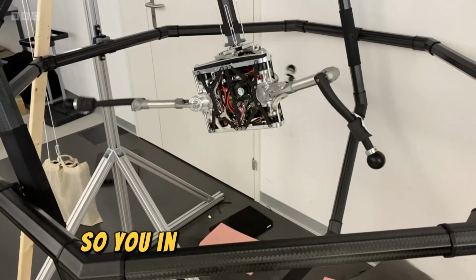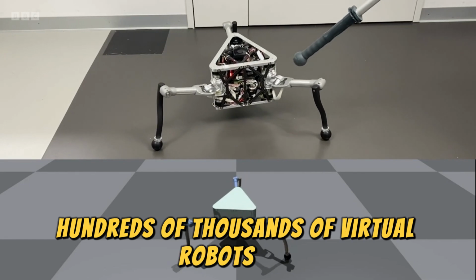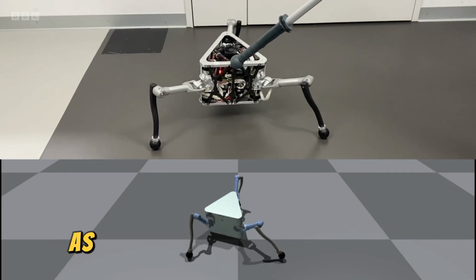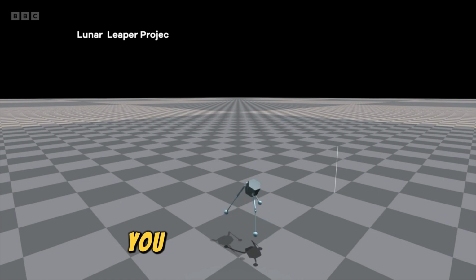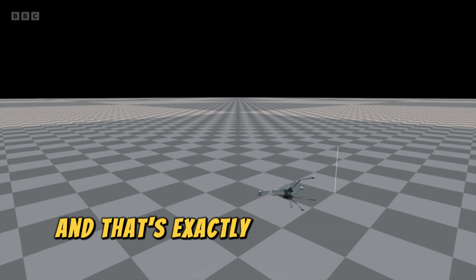So you, in theory, trained, what, hundreds or thousands of virtual robots, and one of them eventually came out as getting it right, is that right? Exactly. Nowadays you can simulate like years of experience in just a few minutes on a PC, and that's exactly what we're doing.